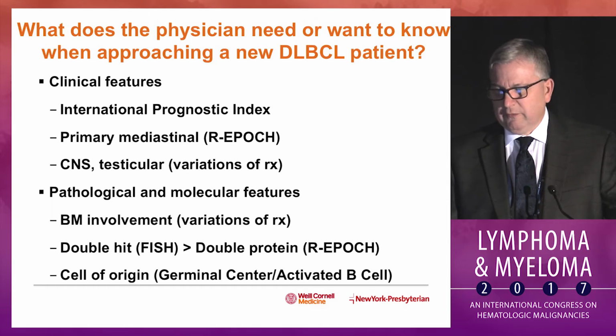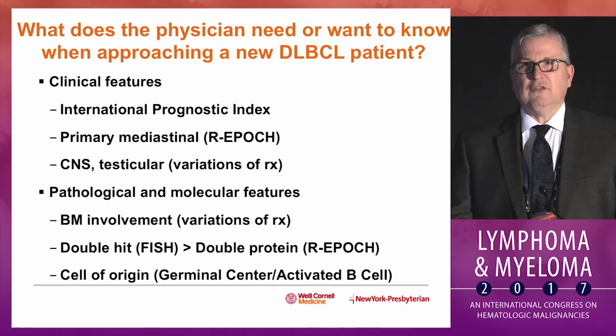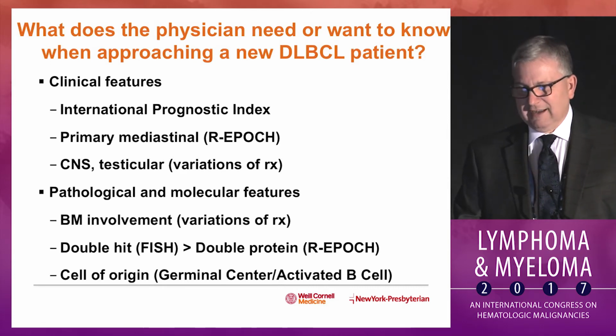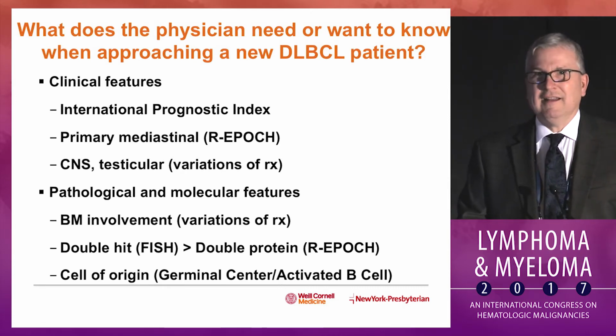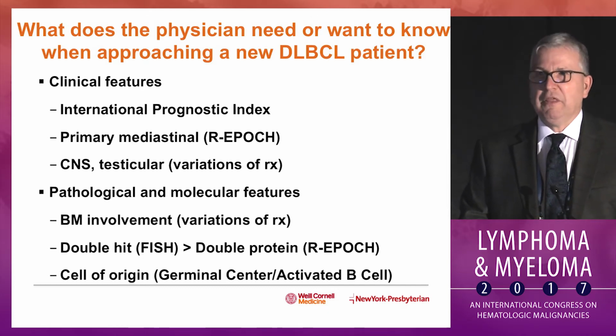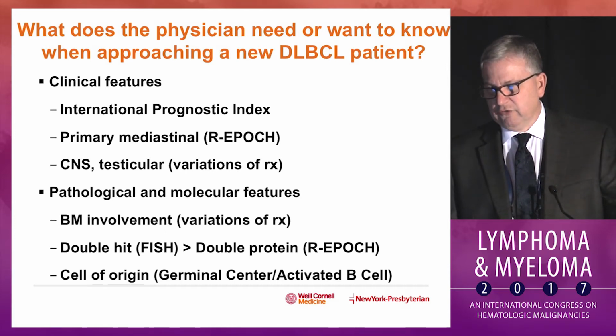Mostly I want to know, does this patient have double hit large cell lymphoma or double protein expressor, although I would say that the double hit is clinically relevant. The double protein, despite the fact that it says R-EPOCH next to it, that is not necessarily what I would choose for that population. But the point being that I would think about those parameters because it may change our therapy, if not now, in the near future.